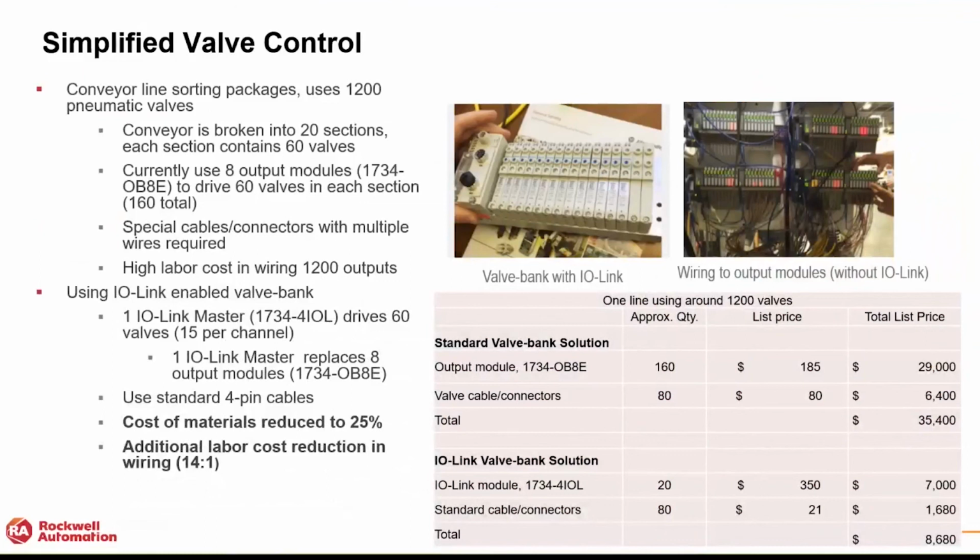Simplified valve control, we already discussed that a little bit, but I'm showing a right-hand side picture which shows wiring to a valve bank where, let's say, multiple valves are individually being driven. The left-hand photograph shows one of the valve banks with an IO-Link attachment to it. A 4-conductor cable brought to that module will be able to drive multiple valves. And the valve wiring costs have gone down, as well as troubleshooting, and everything is so simplified.